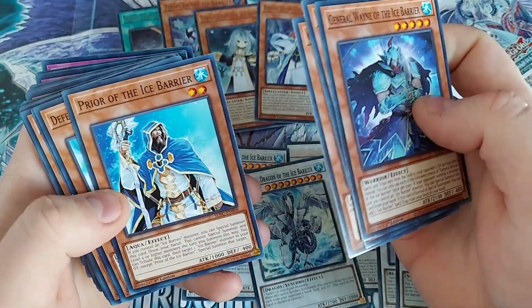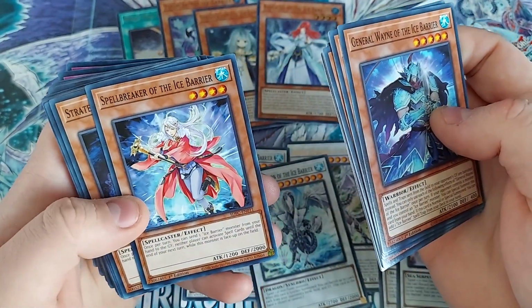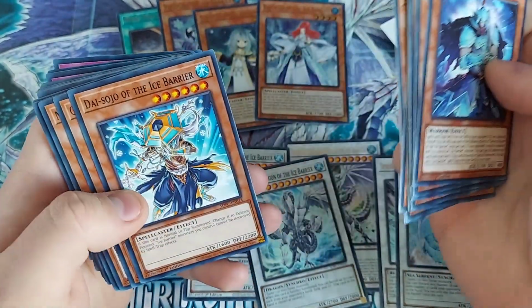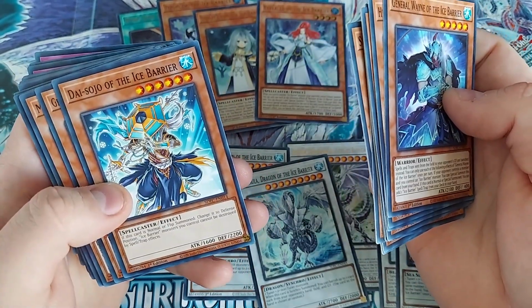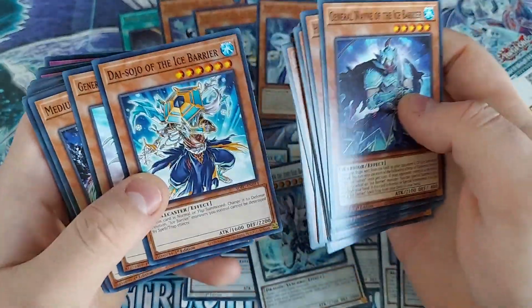Cryomancer, Prior of the Ice Barrier, Defender of the Ice Barrier. There's a little fox friend. Warlock of the Ice Barrier, Spellbreaker of the Ice Barrier, Strategist of the Ice Barrier, a lot of Ice Barrier, Dance Princess of the Ice Barrier. I didn't even know there were this many Ice Barrier cards. Wasn't there a booster box, Hidden Arsenal, something like that? There was a booster box that came out years and years ago that had a lot of these, I guess, but I think that we're seeing new introductions here.